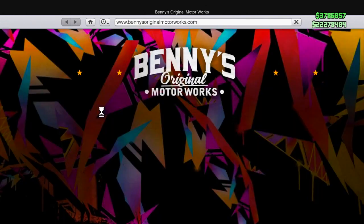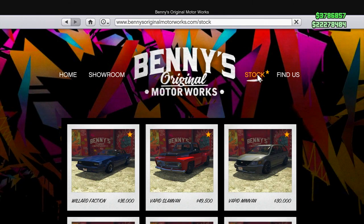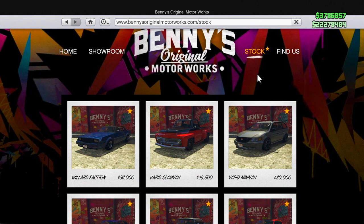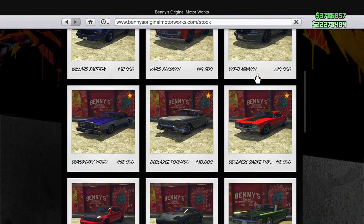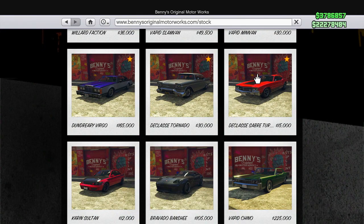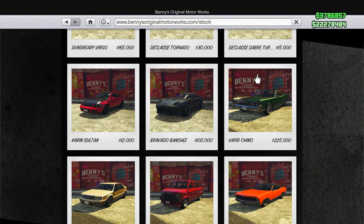MrBossFTW here, and in today's Grand Theft Auto 5 video, I'm going to be explaining the mysterious car files that are actually being found within the coding for Benny's Original Motorworks that have been popping up throughout the last few days. You guys know, about a day or two ago, I covered the fact that the Buffalo S might actually be a vehicle that could be coming into Benny's Original Motorworks.